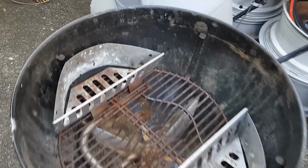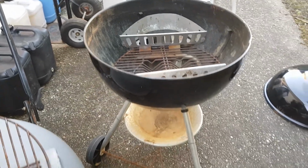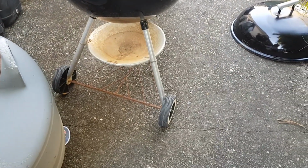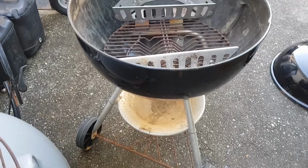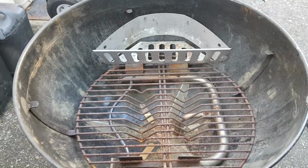And I like anyone that's got a bit of a passion for anything, especially saving old junk. I think that's really special. But I just wanted to show you this. It's in pretty decent condition considering it's 20 years old, I guess.